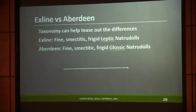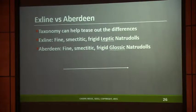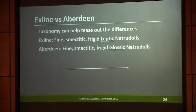Your soils down here would probably be like a Beadle soil or something like that. The soil series name: Exline, fine, smectitic, frigid, leptic Natrudoll. That's the soil series name you would see on the NRCS soil survey map. And Aberdeen, fine, smectitic, frigid, glossic Natrudoll. Okay, so what does all this mean? Fine texture, a lot of clay, cold climate. The differences are here. Natric means you have sodium in it. We have quite a bit of rainfall, and this means that it was derived from a grassland soil.